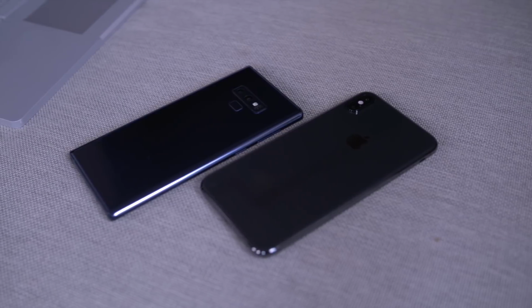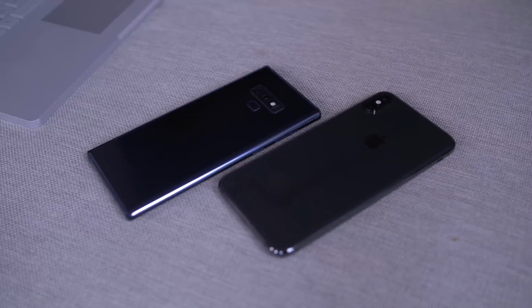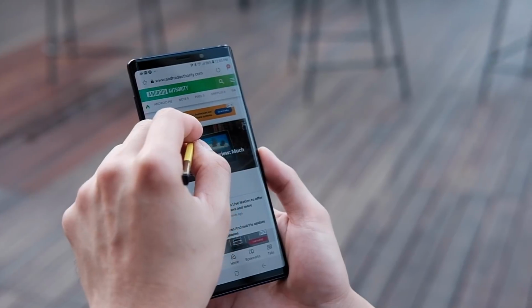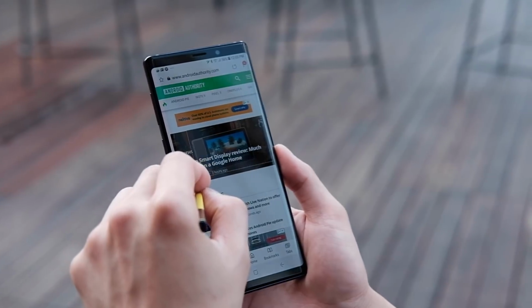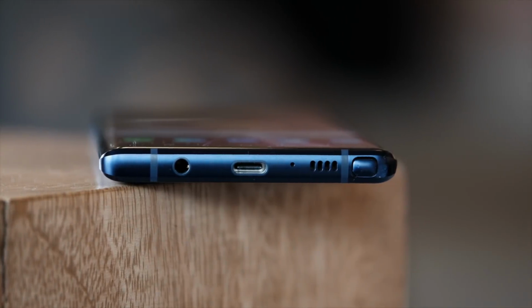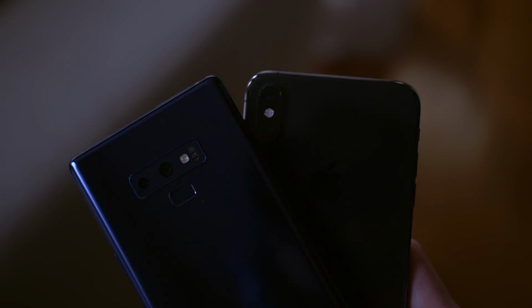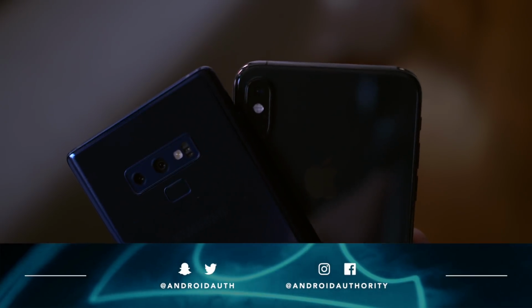If I had to pick which one I like better, I'd have to go with the XS Max, which might surprise a lot of you guys, but here's why. I personally don't use the S Pen all that much, so it's not a huge selling point for me with the Galaxy Note, and having used so many Android phones without a headphone jack this year, it doesn't really bother me all that much that the iPhone doesn't have one. I also prefer the image quality from the iPhone. Don't get me wrong, the Note 9 takes amazing photos, but the iPhone just manages to take ones that look even better.